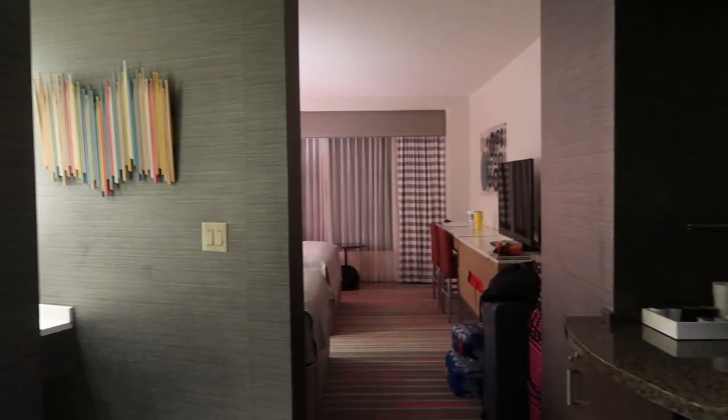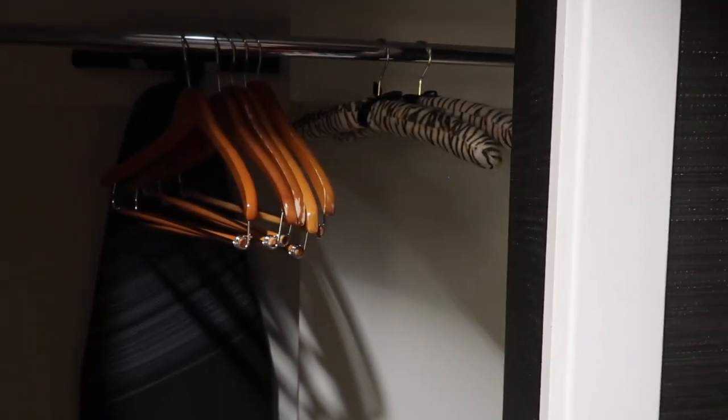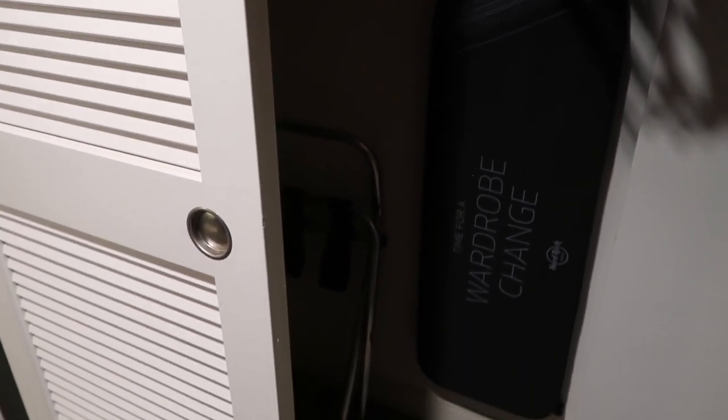This is a double queen standard room at the Hard Rock. The first thing you see when you walk in is a closet. Sorry, it's very dark right here in the hallway. You have some hangers, some little fluffy zebra hangers if you want to hang up something nice. You also have an iron, a little luggage rack, which you can hardly see because it's kind of dark. There it is. And an ironing board.